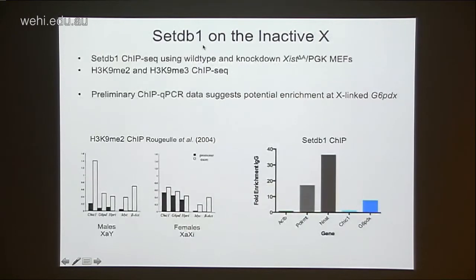So now we're going on to use these MEFs to look at the chromatin of the inactive X chromosome. And the idea behind this is to use Setdb1 ChIP as well as H3K9 di- and trimethylation ChIP to see whether we can detect these modifications on the inactive X. And as before, we can use the PGK SNPs to map our reads to either the active X chromosome or the inactive X chromosome.